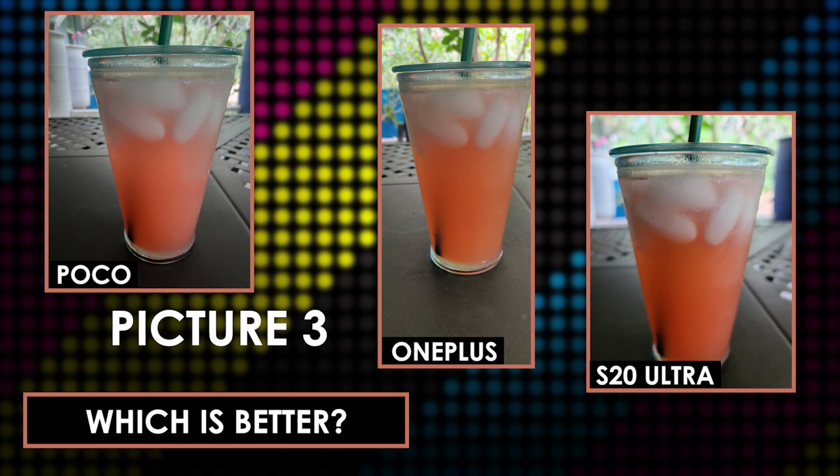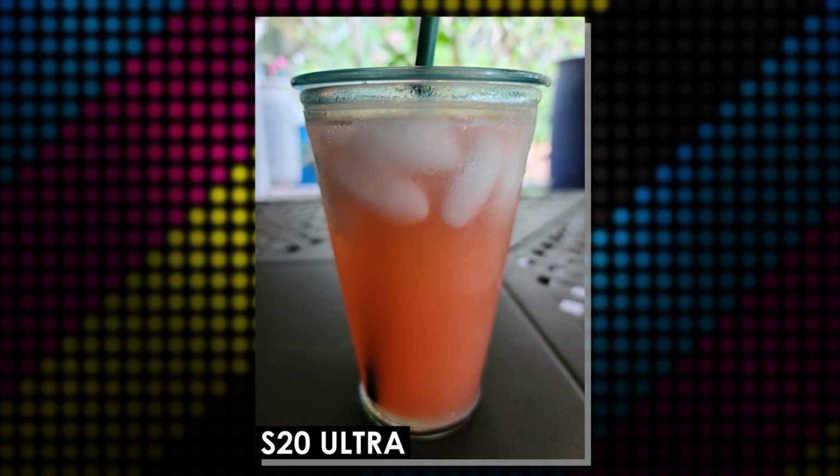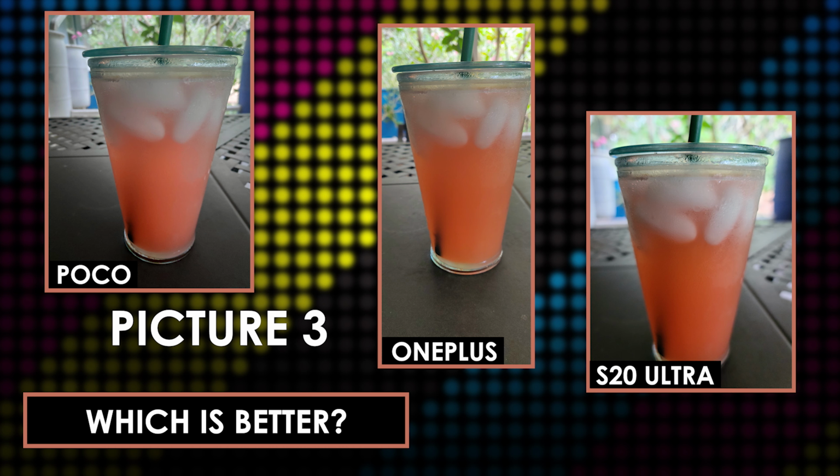So here's another picture. It's kind of hard to tell which one took which picture because in my opinion, they all came out practically identical. They all did a really good job of honing in on the actual subject and then creating that kind of artificial bokeh effect in the background, which I think really, really worked. But the Ultra, if you take a look at it, I don't know, it gave us the most of that bokeh effect without really making it a portrait picture. And what I like is they all maintained the straw. And that was one of the things that I was going for in the photo. You know, the iPhone is really known for cutting the straw off.